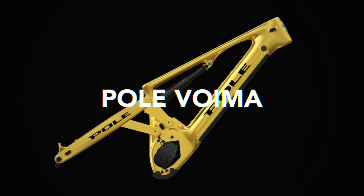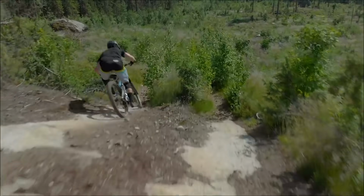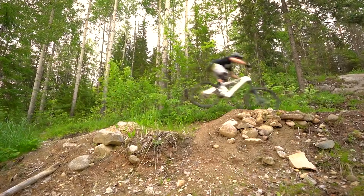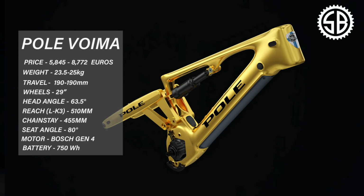Pole Voima, wow, just look at this gold CNC machined super e-bike. Pole, just take my money, it looks amazing. Rolling on 29-inch wheels, Bosch Gen 4 motor, 750 watt-hour battery, and the geo numbers in a large: reach 510, chainstay 455, seat angle 80 degrees, head tube angle 63.5.